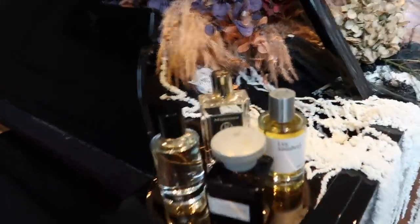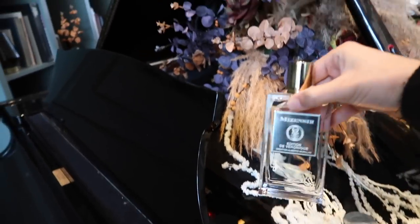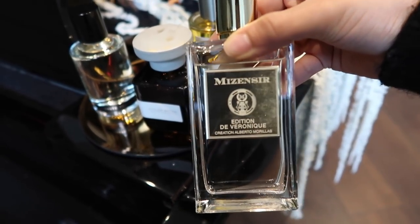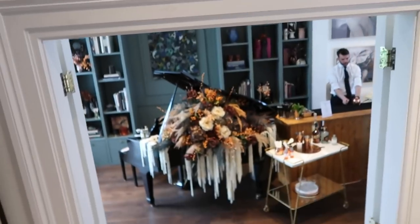So guys, I have a very specific type of scent that I love, and I've had a sniff of a lot, but this is one I really like so far. It's called Edition de Veronique. Really like that. So we are heading upstairs now, leaving this beautiful downstairs. But I hear upstairs is very beautiful as well, so let's have a little look. I feel like I need to whisper.